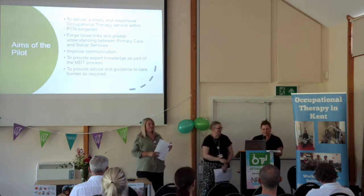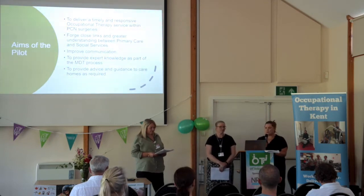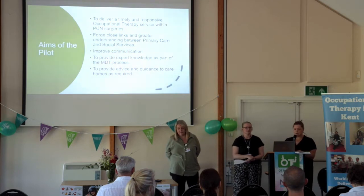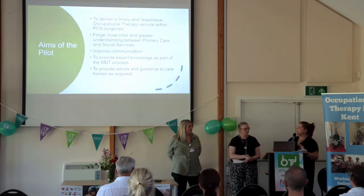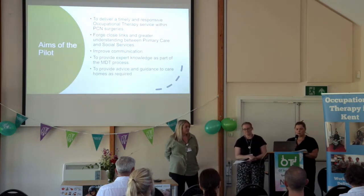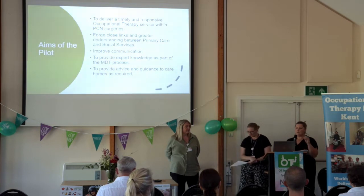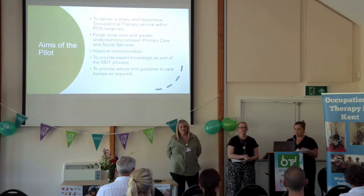We also wanted to forge closer links between social care and our primary care colleagues to improve the communication between the 2 services and also improve the fact that it would make sense for us to be able to identify those clients who have long-term needs and needed supporting. And finally, it was to support care homes who don't always ask or know when to ask for support from social care. And all of the PCNs that we've been involved in have got dedicated care home teams. So it gives us quite a unique opportunity to provide moving and handling advice, seating advice, and help them to meet the occupational needs of their residents.